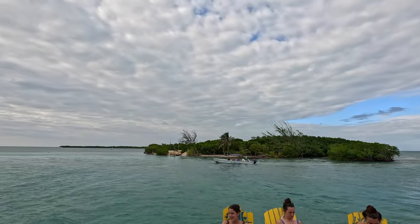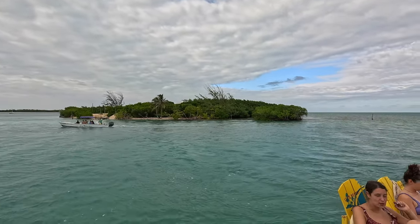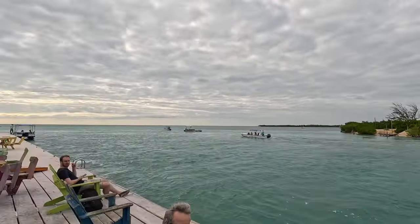That's where the boat goes to. That is not the boat. That is just a guy going through the channel. But you can see on the left of the island, there's a little spot where you can land. That is where the little boat going between the islands comes from and goes to.